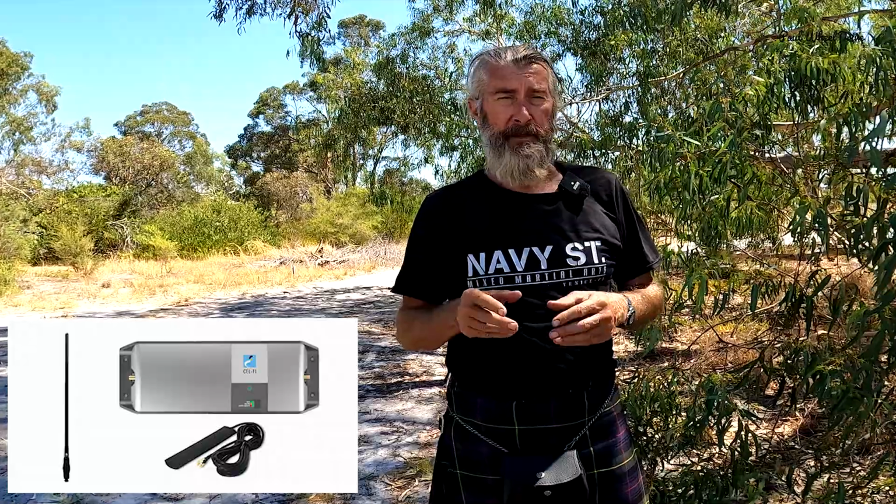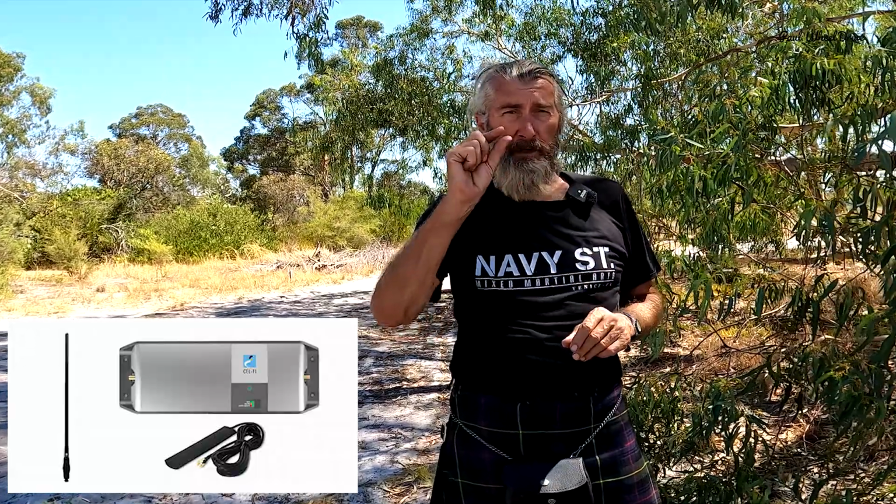Another one, an investment, probably out of most people's budget, but it's a consideration. That is the Cell-Fi amplifier that you can put into your car or into your van or into both. Now the advantage of that is if you've got a little trickle of a signal on your phone, it'll boost it up so that you can definitely make phone calls and definitely send texts.